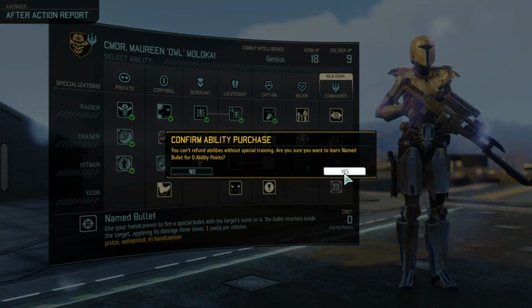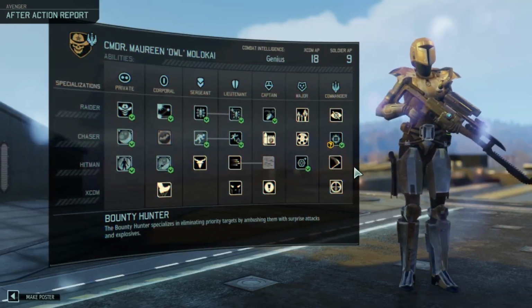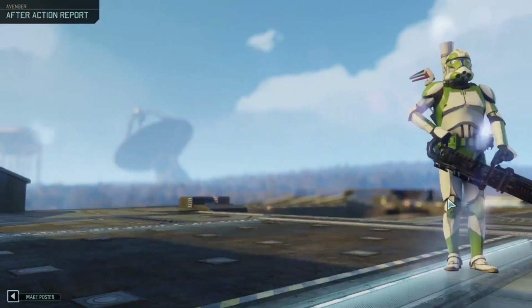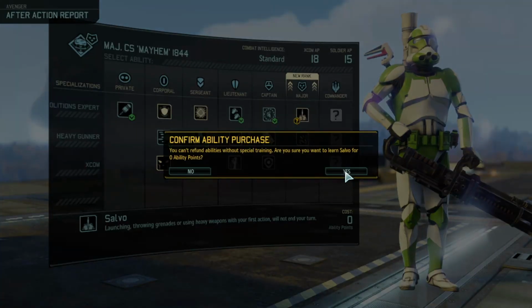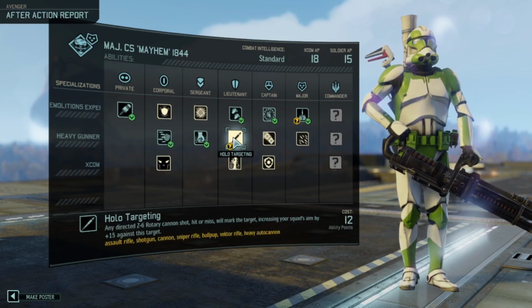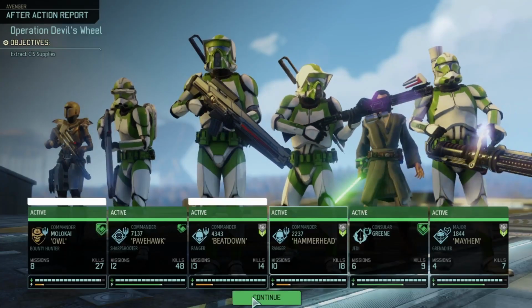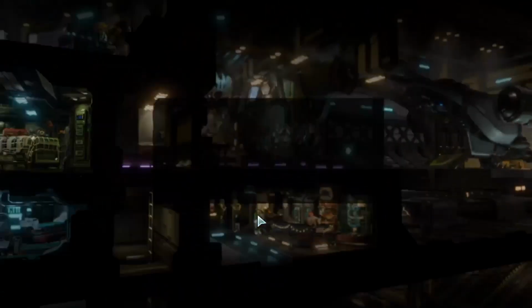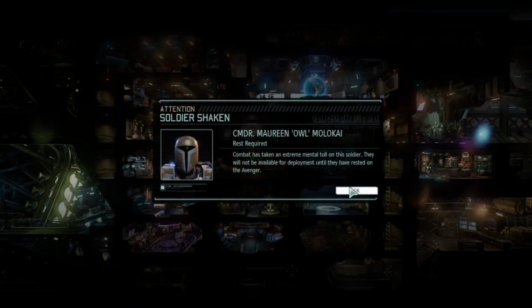I think I'm going to go with named bullet. Fire a special bullet with the target's name on it. The bullet applies damage 3 times. Cool. And Mayhem got a promotion too. And he is a grenadier. So we want that so it doesn't end his turn. And then we could do one more. Probably hollow targeting. He'll be like the first one attacking most of the time. Cool. Oof. They're all very tired. Wonderful.